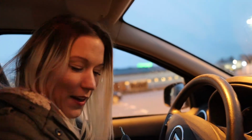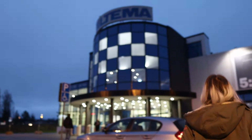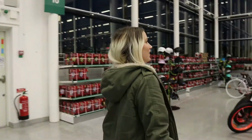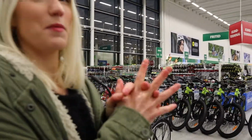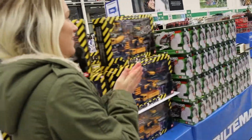We are here. We are at Biltema as always, so let's go inside. Of course. Nej, det är den äckliga handspriten. Smells like moonshine. Okay, we found some Christmas stuff, so we're gonna check it out before we go get the lights.